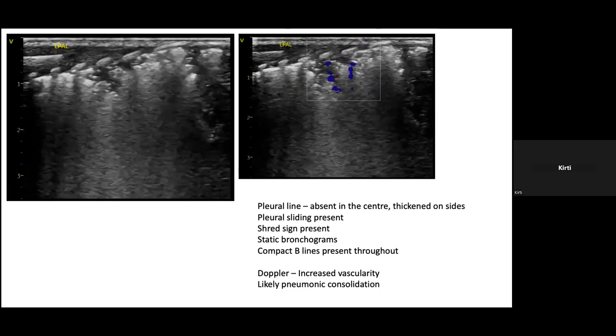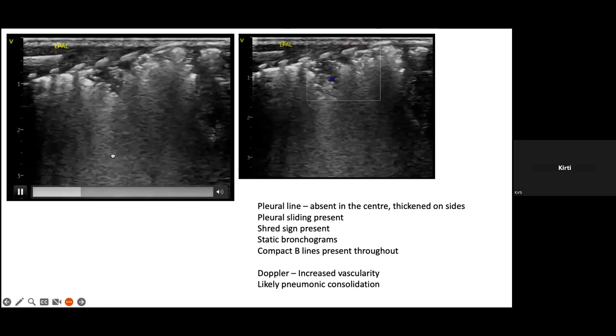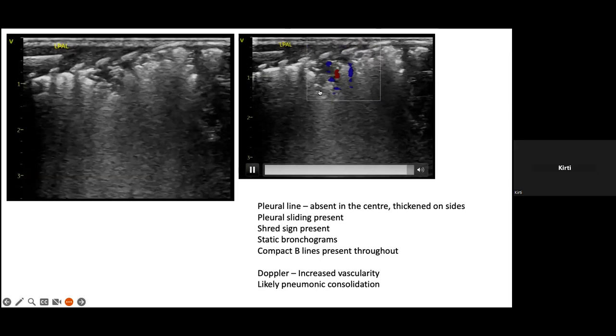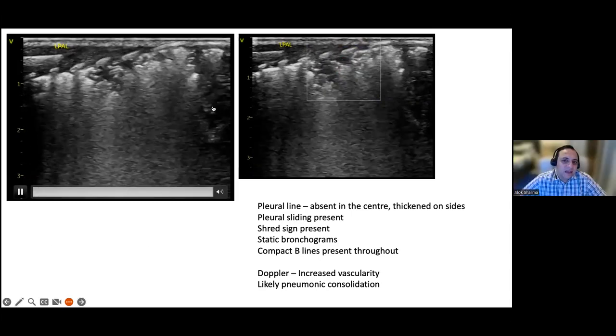Again, pleural sliding present with shred signs, static bronchograms, and compact B lines present throughout the rest of the area. And Doppler shows increased vascularity. Is this also a shred sign? It could be. It could be.